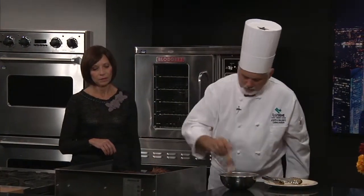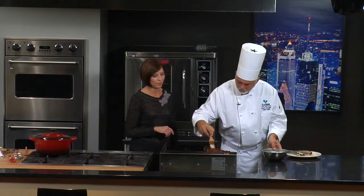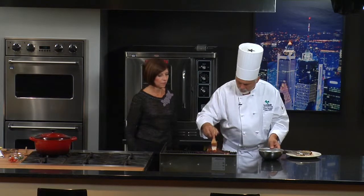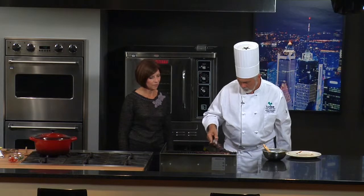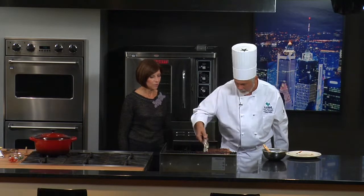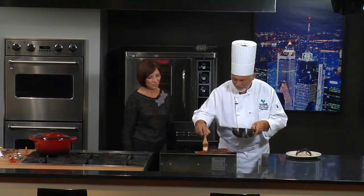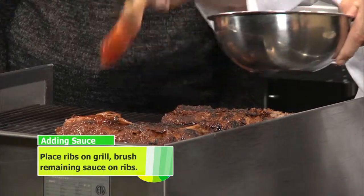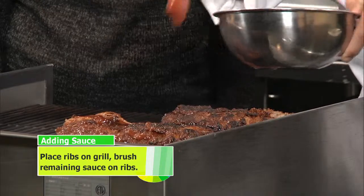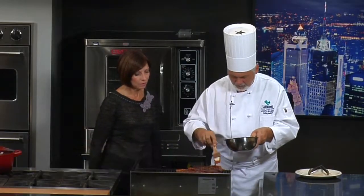Because I like ribs a little bit on the saucy side. Yeah, I do too. I'm with you on that one. Like so. As soon as that's done, we're going to do them on the other side as well. I call that food candy, because it caramelizes to the point where it's like candy. These are gorgeous. If they taste as good as they look, we're in for a real treat. I'll just turn them back over and let that side candy up a little bit.